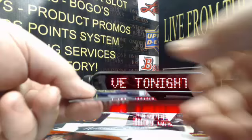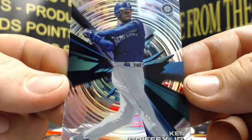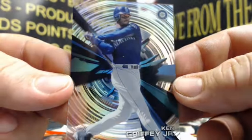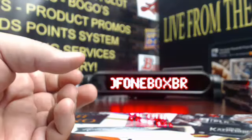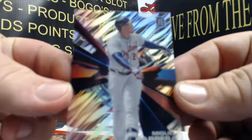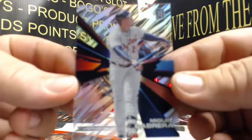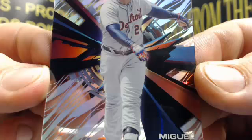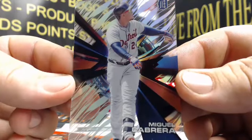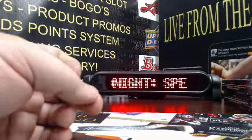Last two cards are going to be Ken Griffey Jr. Little circle diffractor. Seattle. BC Dog. There you go. 4 or 5 cards for you tonight so far. And then Miggy. It's going to Detroit and the Tigers, Patrick K. Miguel Cabrera. Cool looking card there, just the photo they used and everything. Gotta like it.